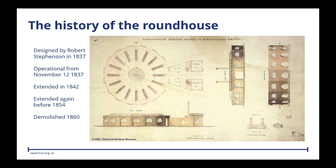It was extended again before 1854, when the London and North Western Railway realised they needed even more locomotive shed space. And there was a problem that, because railways were advancing at such a pace at this period, the old sheds like this one started to become obsolete very, very rapidly, because the locomotives were simply too big to fit in them. Sadly, it was demolished in 1860 without ever having really been looked after or appreciated particularly.